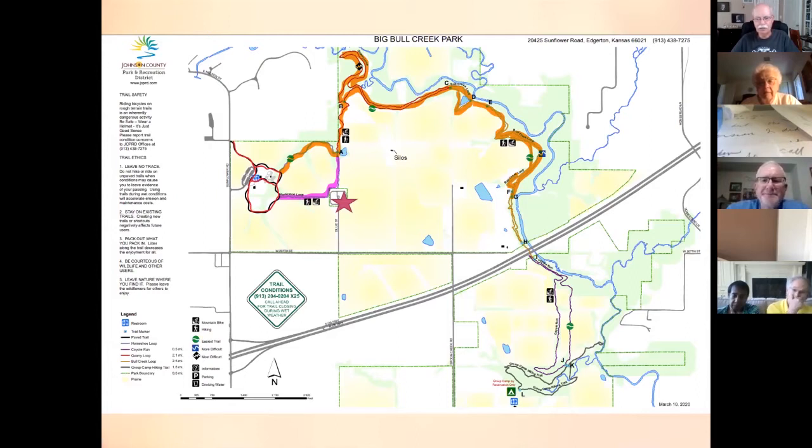The park ranger, and I'm going to tell you a secret, the park ranger said, if you go park down there, you can sneak in and you can walk that part of the trail without having to walk the whole distance of it. And so we'll probably do that sometime. But we've done the Big Bull Creek one twice, 2 hours each time.